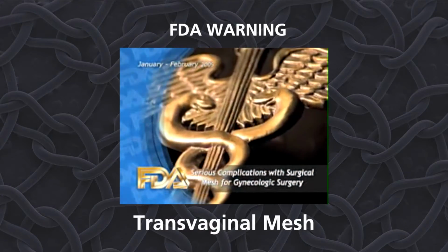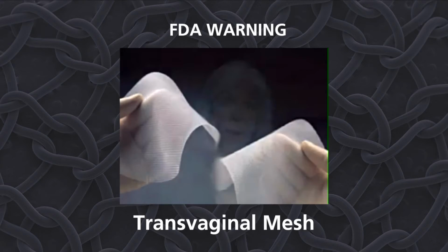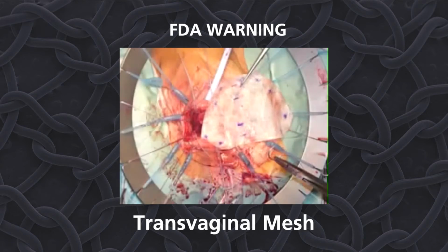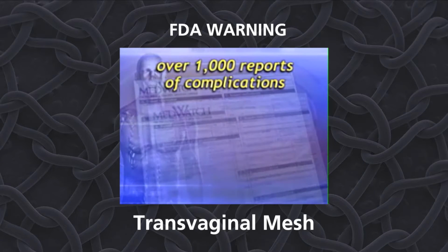FDA is alerting healthcare professionals about rare but serious complications associated with the surgical mesh used to treat pelvic organ prolapse and stress urinary incontinence. The mesh is usually placed transvaginally using minimally invasive techniques. Over the past 3 years, FDA has received over 1,000 reports of complications.